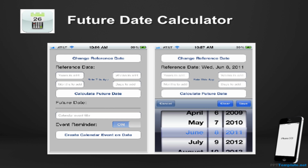First, put in your reference date, meaning the date that you want to start counting from. This is easy since the app uses a wheel for you to pick the month, the day, and the year. Then you select the number of days, weeks, months, or even years out you want to count. Hit the Calculate Future Date and you are done.